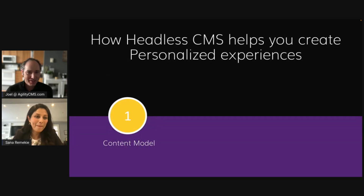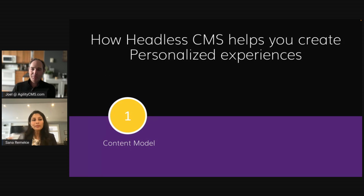This is where we wanted to bring into the content part of it a little bit, because as a headless CMS, it helps you set up your content so that it can be personalized. And this is the language I speak a lot, because Agility itself as a headless CMS doesn't do personalization in terms of all the stuff that the Conceal product does, but it does allow you to set up your content so that it can be personalized. And that starts with your content model, like what fields are available.